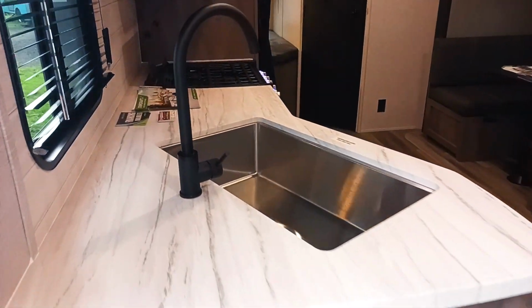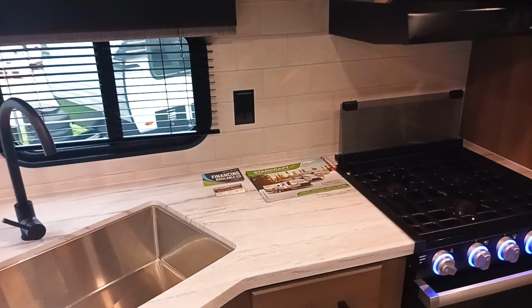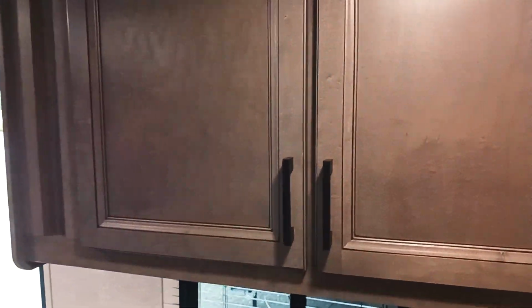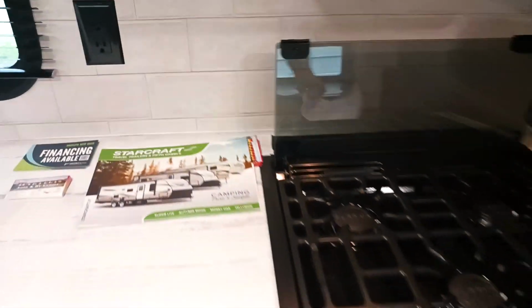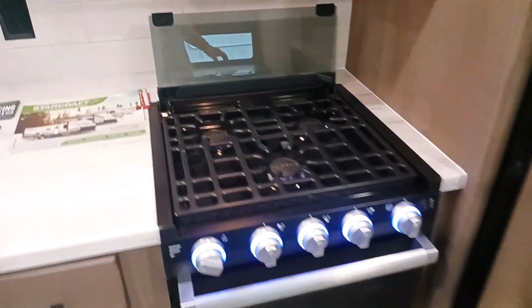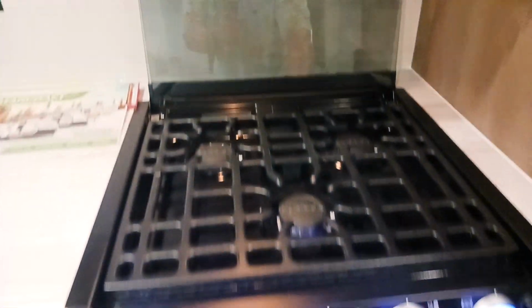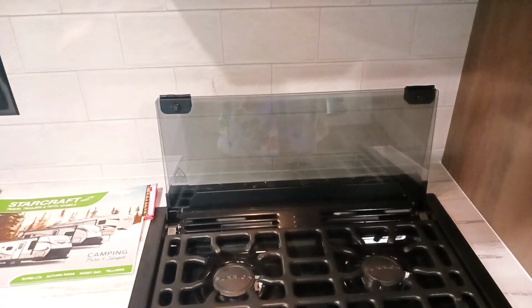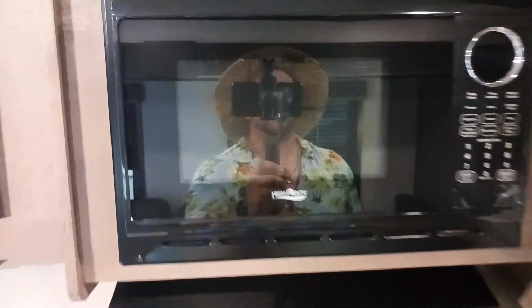As we come back out, you'll see our nice large stainless steel sink. Stick to the kitchen area for a minute. We got storage above, nice large countertop. We'll have a 3-burner stove with an oven. You'll have a light and fan above that. You're also going to have a microwave.